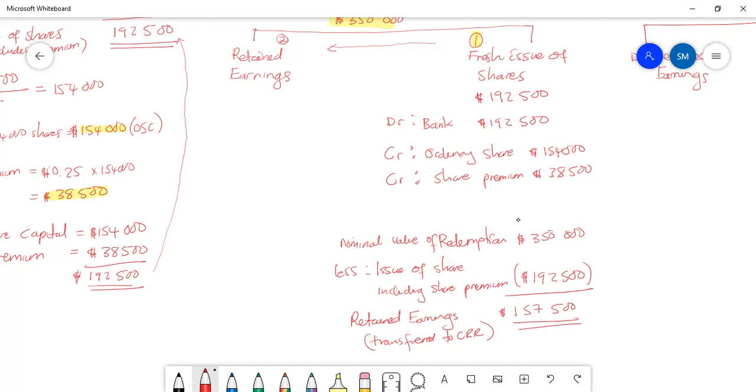So our issue of share capital was not enough for the redemption. So we are then going to use the remainder through our retained earnings. So we now know the value here is 157,500.